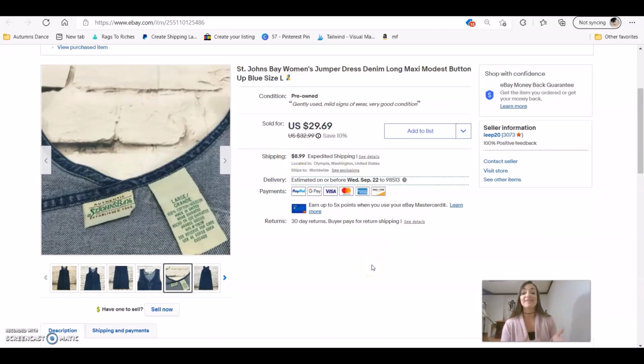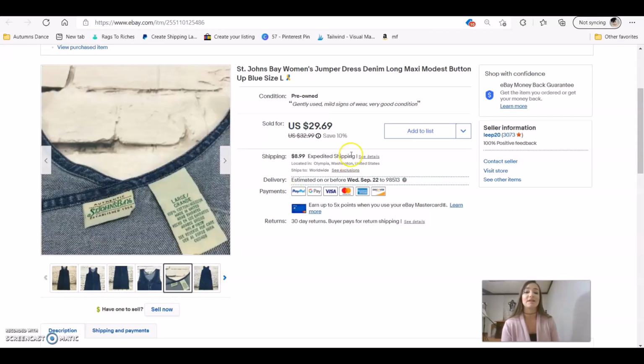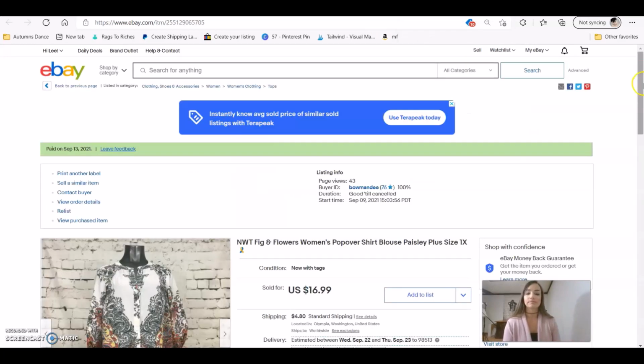And so again, this is not a brand that I would put on any BOLO list. I would never tell you, hey, St. John's Bay is an awesome brand to sell. I would never say that. So the only reason I bought this, again, was for the style. So if you come across these jumper dresses, these are selling in the $25 to $30 range.